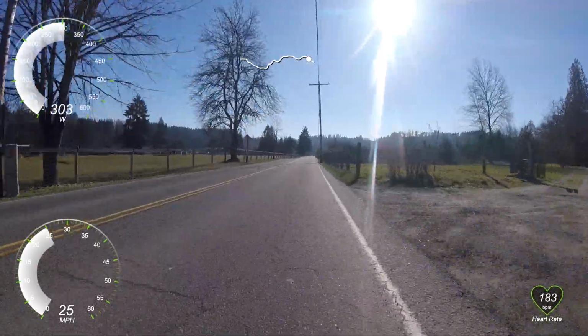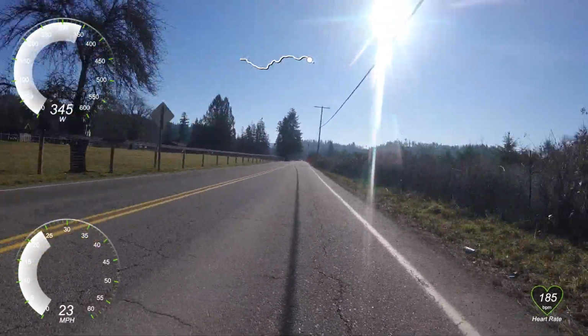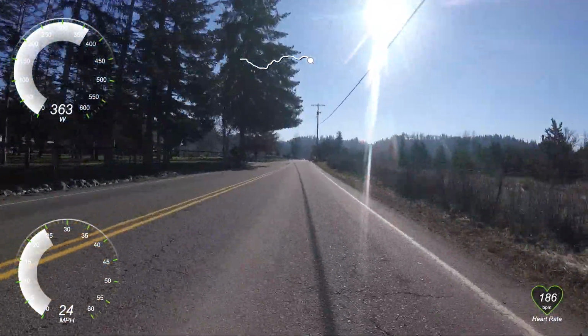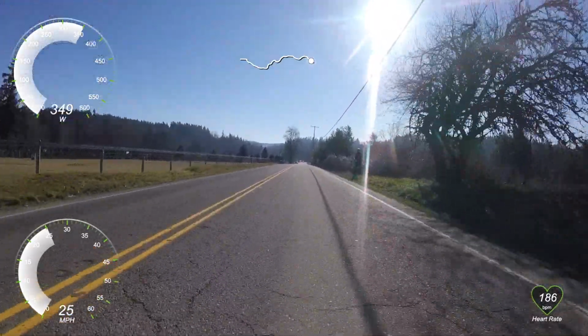Target your power. If you don't know your power, go out with a slightly softer heart rate, and then push as you go on. Divide the time trial up into 2 or 3 segments, and build as you go. 2 last tips here.